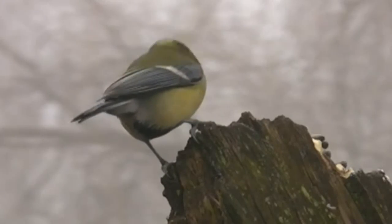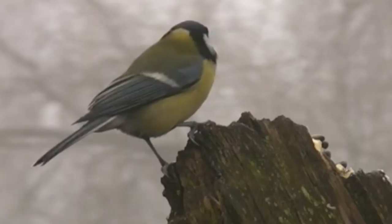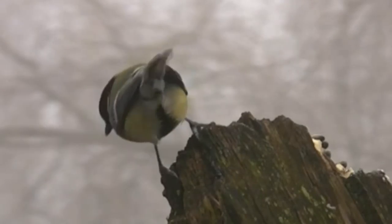The average lifespan for a great tit is around 3 years, but the oldest on record was a whopping 13 years and 11 months old.